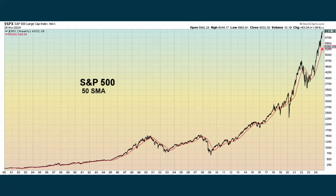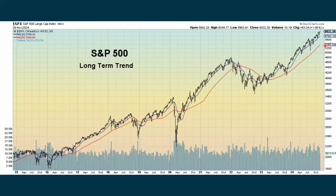The red line is going up. That's a 50-week moving average, and price is going up as well, and price is above the moving average. And then the moving average crossover has us setting an all-time high. The blue line's above the red line. This is a 13-week moving average above a 50-week moving average.